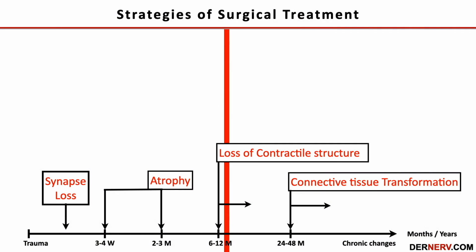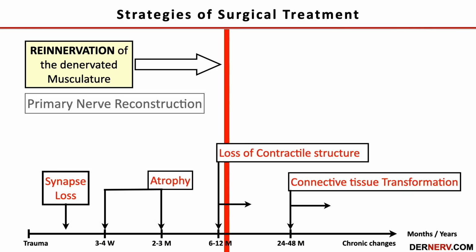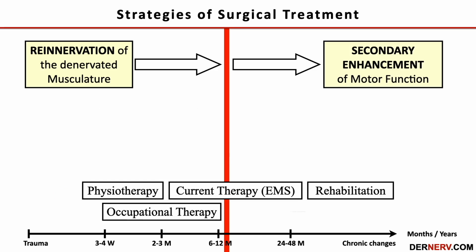I am drawing a red line right in the middle. Before this time, it is sensible to reconstruct the nerve and re-establish the innervation of the muscles, the so-called primary nerve reconstruction. After irreversible changes have occurred in the muscle, movement can be restored only by means of secondary methods, also termed secondary functional reanimation. Irrespective of the type of treatment, physiotherapy, occupational therapy, exponential current therapy, rehab measures, and professional reorientation play a major role in restoring the patient to everyday life.